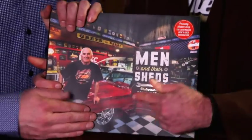I'm donating out of my own royalties, and the publisher has matched my royalty donation. So a percentage of the royalties go back to the Australian Men's Shed Association. Well, it's a very good cause. So if I was you, I'd go out and get this book. It's a beauty. Thank you for your support. The main objective here is to support one another and open up that line of communication.